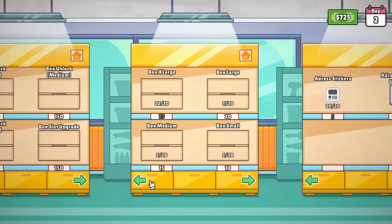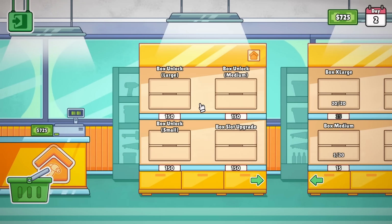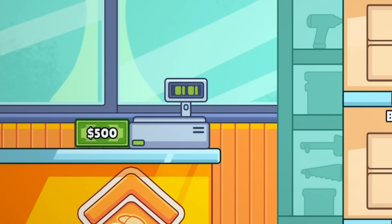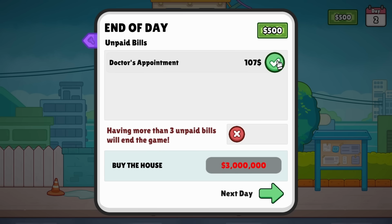And we can also unlock some other box sizes too, in case there are some smaller orders like the one we just had today. So let's unlock a medium box for that. So now we get access to these. We'll spend a little bit there to get a little bit more. $500 even, I like that, because we still have bills to pay. And if we don't pay 3 bills, then that's game over. But thankfully, we are able to afford the $100 doctor's appointment.